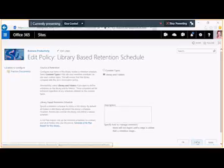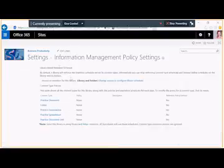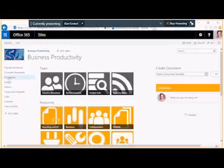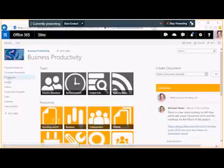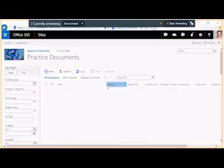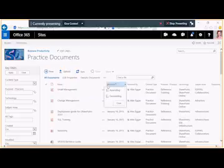So if I navigate back to the document library, what we'll do is send that document off to the archive, and whilst it's being archived, I'll quickly show you the document center.